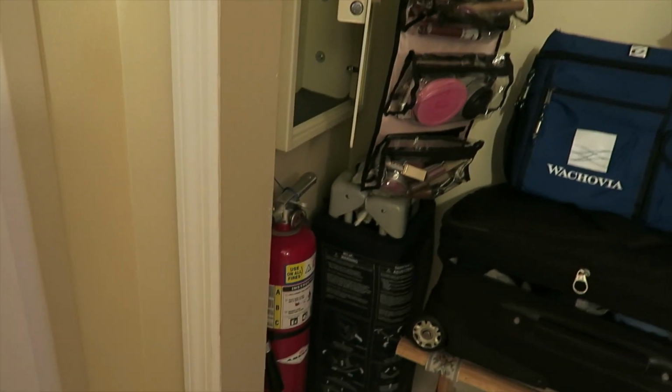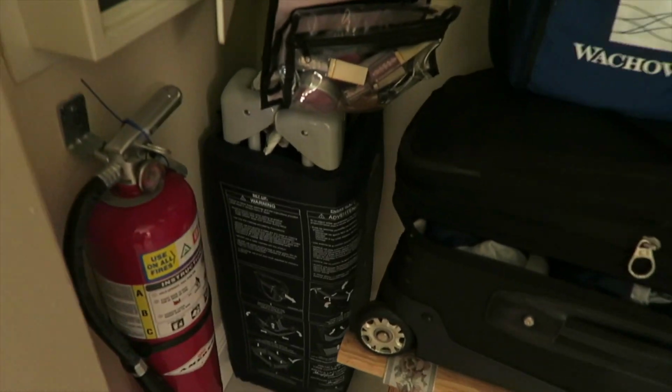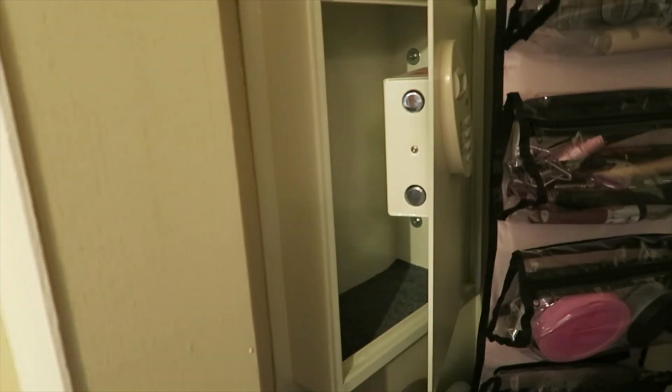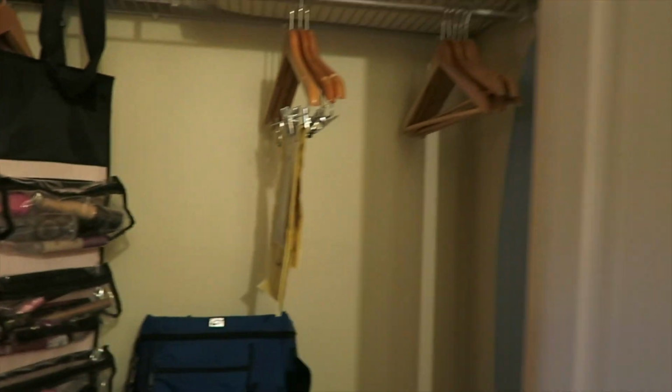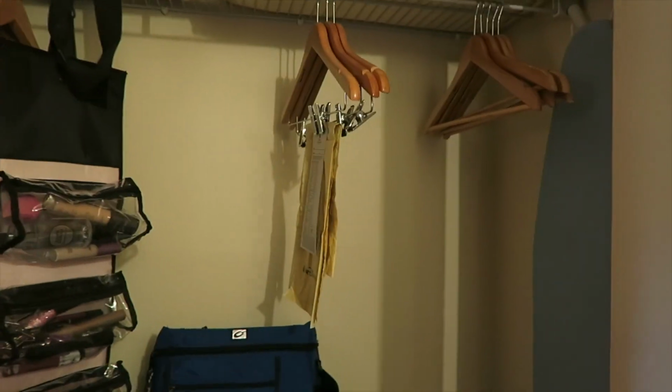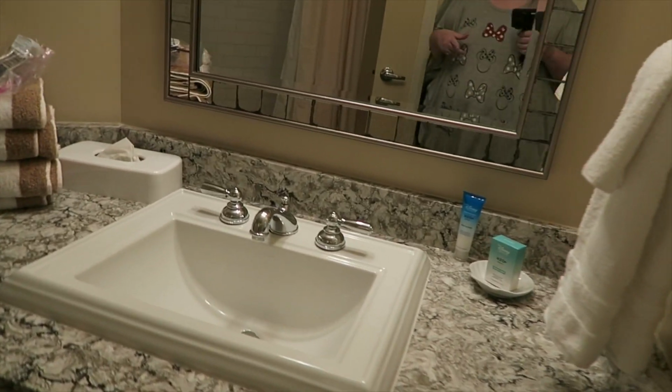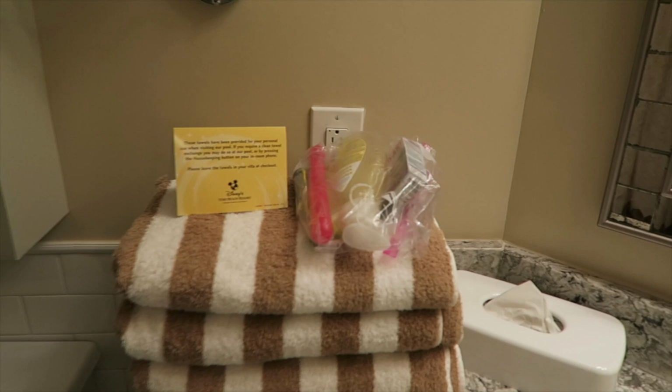They have a pack and go, like a pack and play, or a crib for your kids. They have a safe, and if you have any hanging items, which we do not. And then you have the little bathroom. It's a double-sided vanity, so one can use one side, and that's Josie's toiletries.